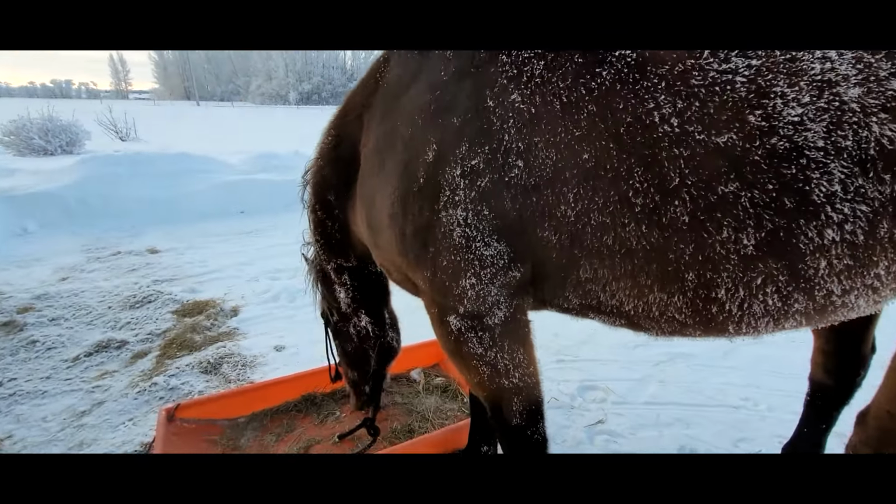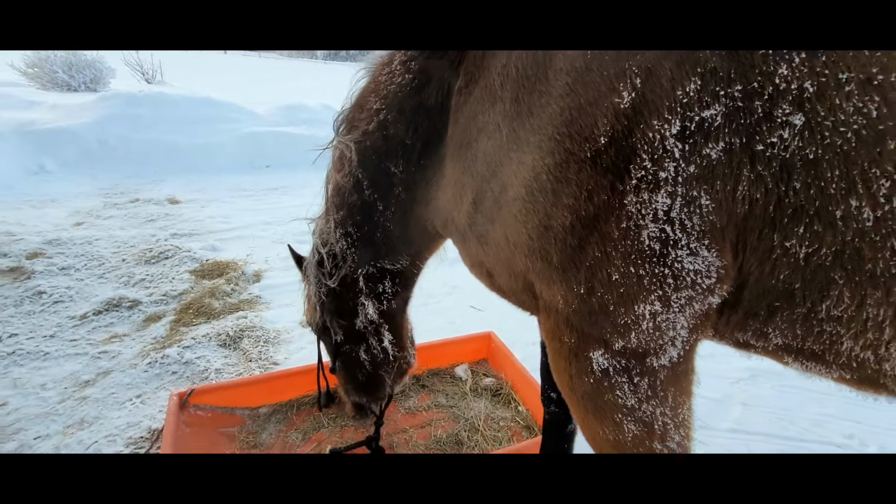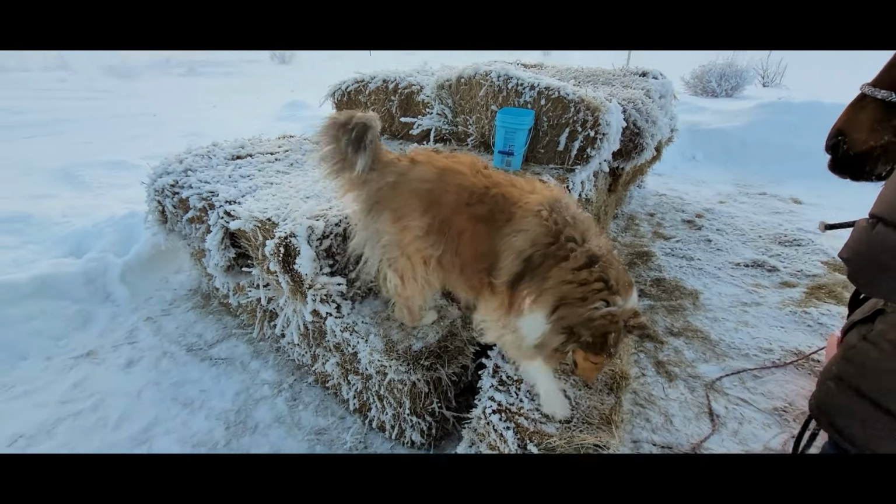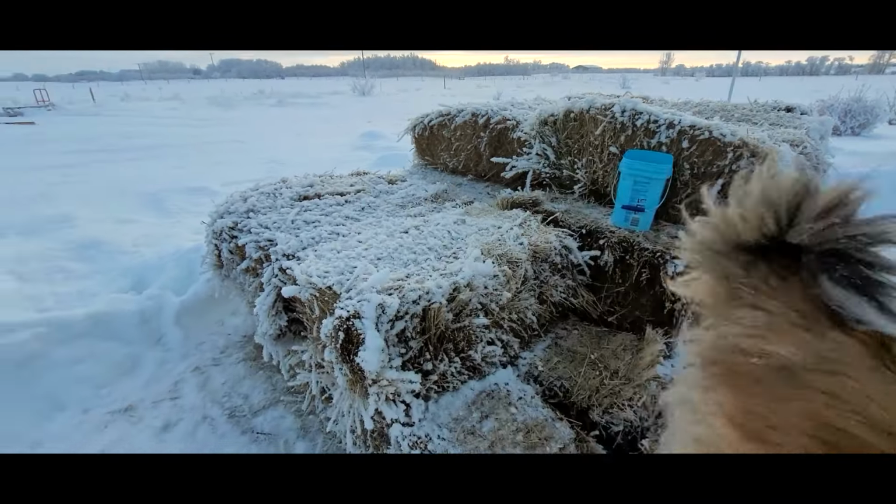You're frosty. Oh, look at the dog jumping up on the bales. Look at that doggy. Here's the bales we already put out.